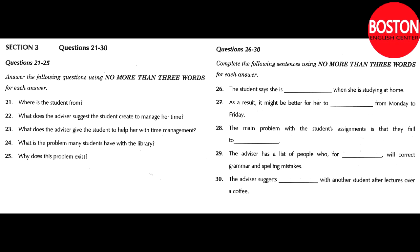Now listen carefully and answer questions 21 to 30.